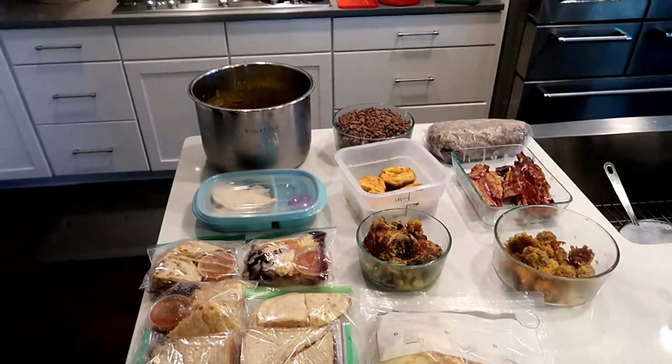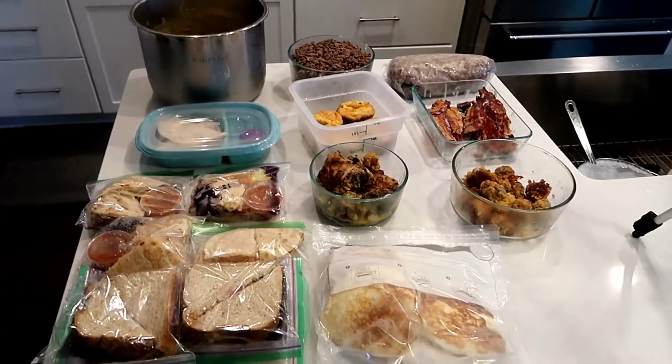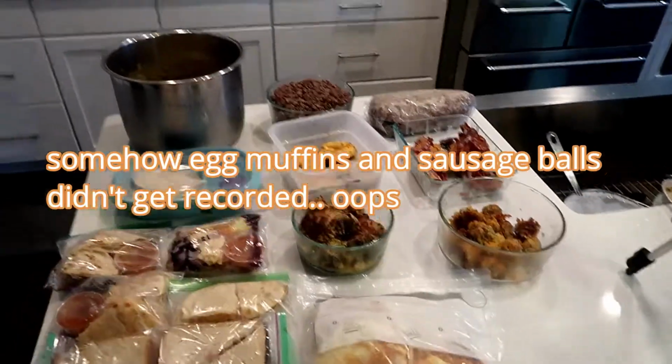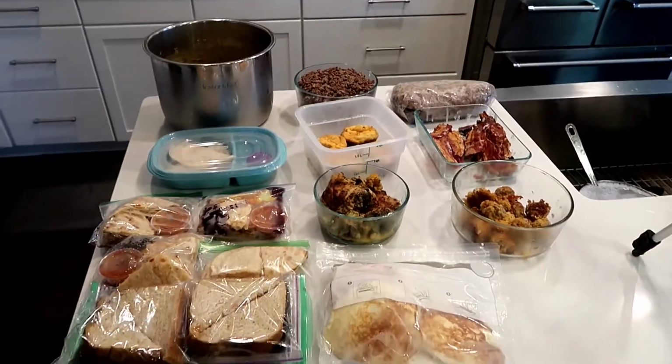Alright y'all, here is an aerial view of meal prep for the week. Got some gluten-free pancakes made, got lunches, got some different dinners, got a soup made to eat on through the week, and got a bunch of ground beef made up. So there it is.